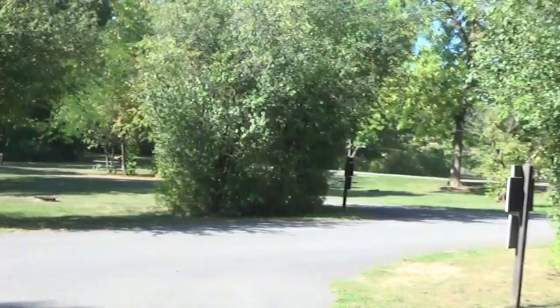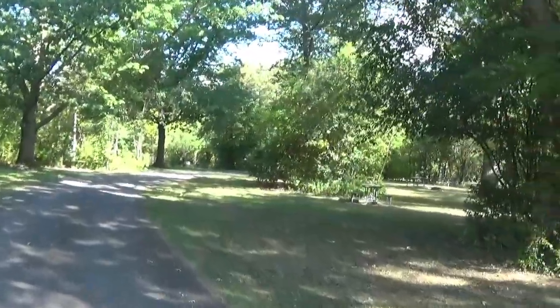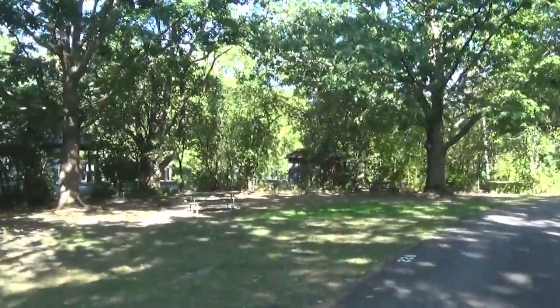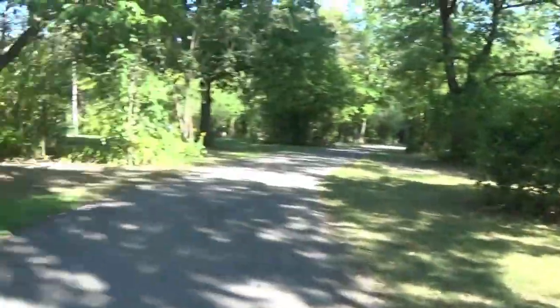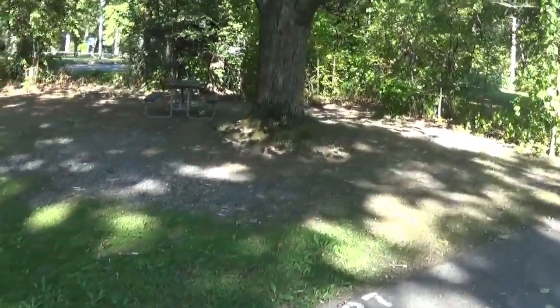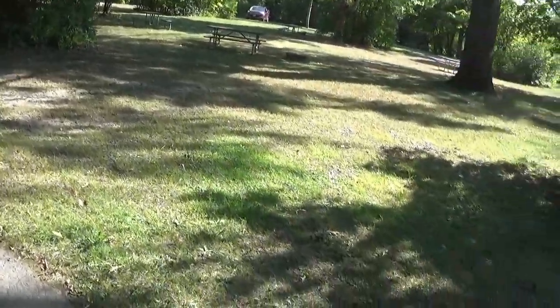But other than that, at least on this side of the road, you got a tree barrier and a fence to keep the traffic at bay. Unlike your electric sites. 226 is a gravel pad. I would not recommend. Yeah, all this is gravel over here. 227, 228, gravel, pretty close to the restrooms. 224 is gravel.